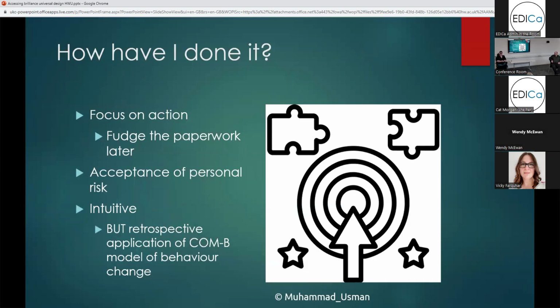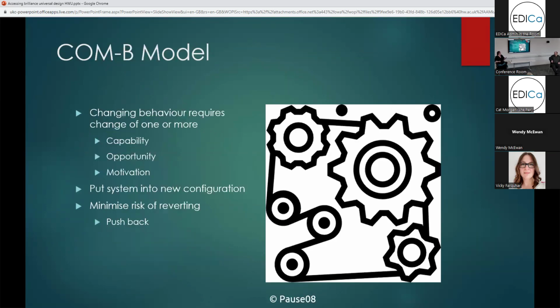I've absolutely accepted personal risk. I have probably scuppered my chances of promotion, absolutely, because I've been so outspoken and loud about this. A lot of the stuff that I've recommended has been intuitive in how I've done it, but equally, I have done behaviour change research. I do know my models. So in retrospect, you can go, yes, it is the COM-B model of behaviour change, which is about having the capability to change, the opportunities to put that in place, and the motivation to do so.